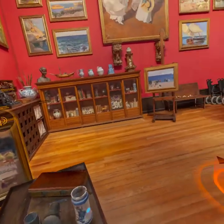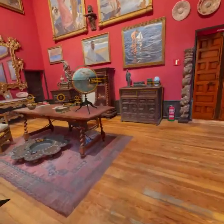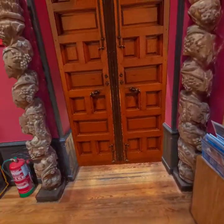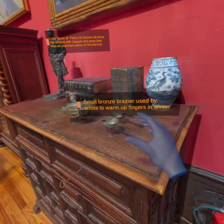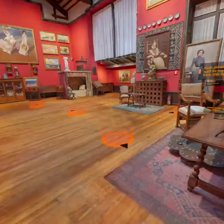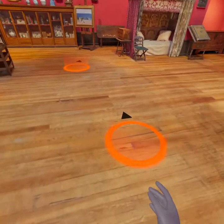I'm literally destroying this guy's museum. Come for the virtual tour, destroy the museum. Anyway, let's continue with these markers. We'll do this one next.